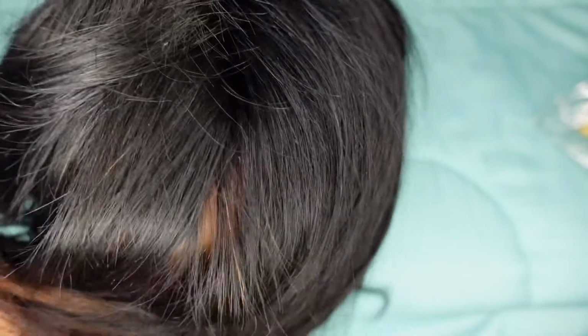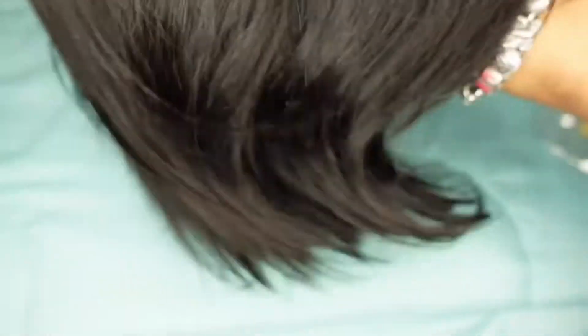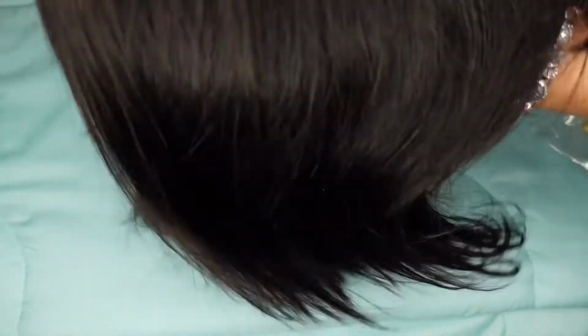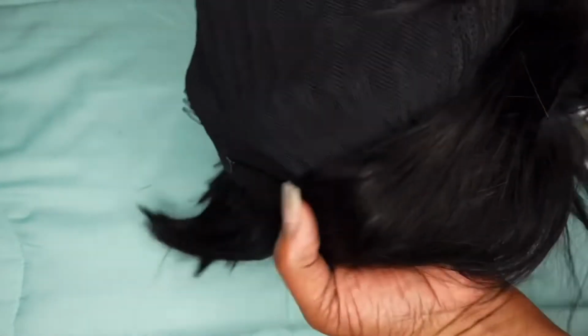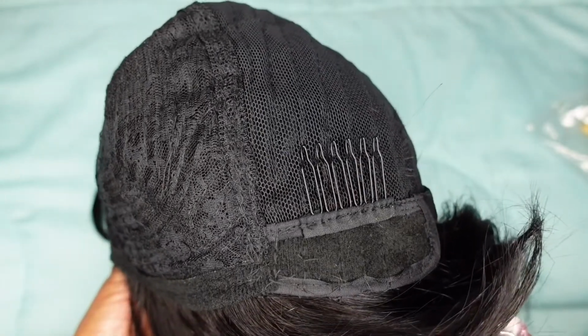Now, the color is a natural black, but it looks like it has like a little highlight of a reddish or a light brown color. Not bad. That's how the top looks. I'm shaking to see if it sheds. And it did shed a little bit straight out the package, but look at the color. Quality was very nice. As you can see, there is a little shedding.